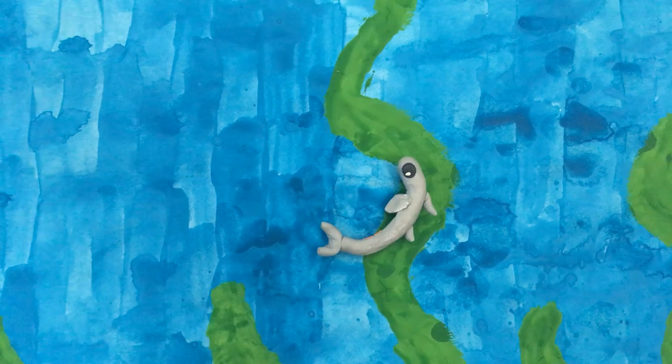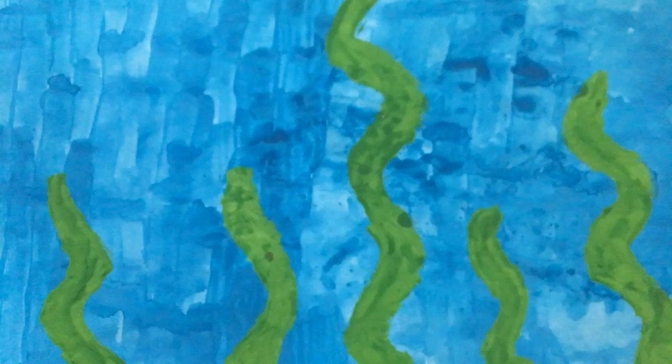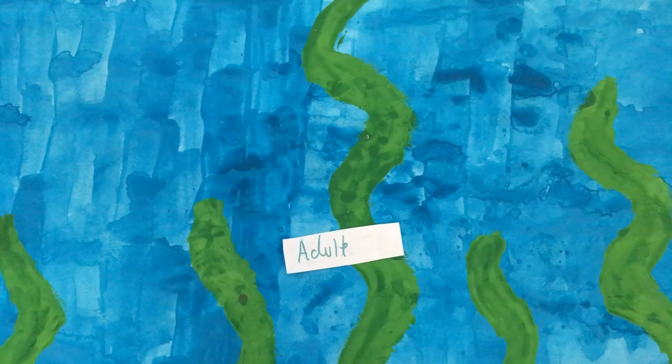And no, it's not a French fry, like the fries you eat. It's a trout fry. And now we have reached the final stage, the adult stage. Pretty much, the life cycle starts all over again.